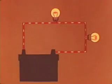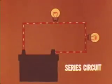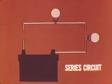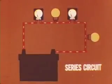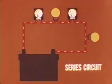We call this a series circuit because there is only one path for current flow, and all the current must flow through each part of the circuit in succession. Any break along the line will stop the flow. The amperage is the same everywhere in the circuit, regardless of how many load units there are. The rate of current flow is determined by the total resistance in the circuit.